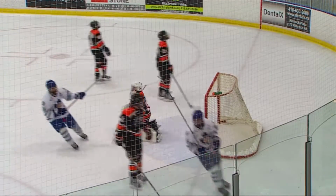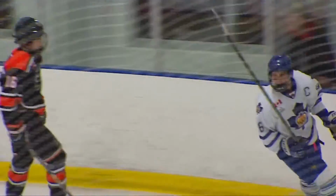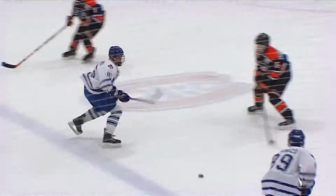This is an unfortunate one. Takes a weird bounce, looking like a knuckle puck. Just dips on him there. Drops below his glove, 2-0 for the Marlies.